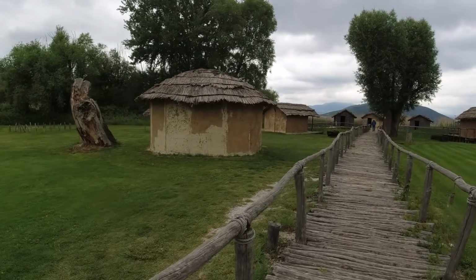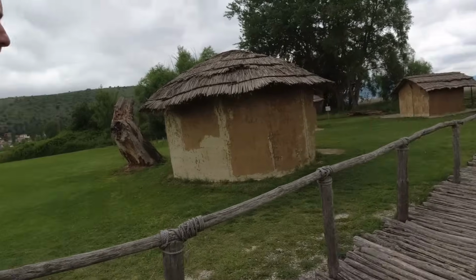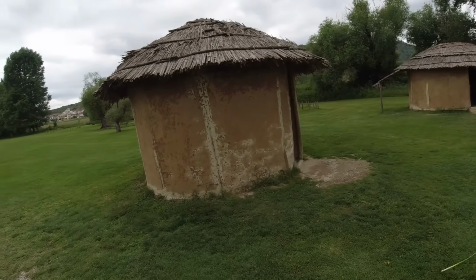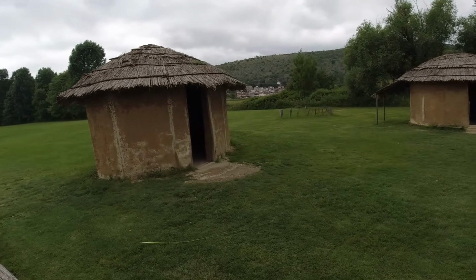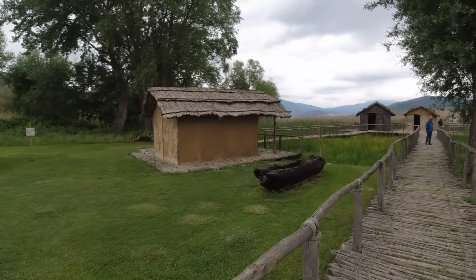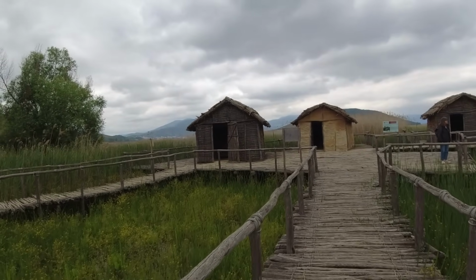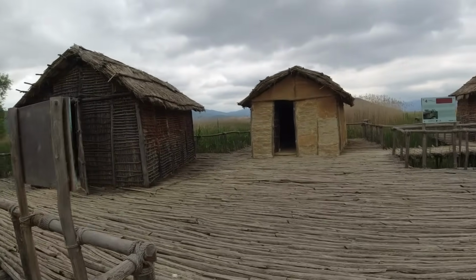So I'm not clear what here is some sort of remains from that era. Obviously not the thatched roofs. Seems unlikely even that these could be left over from then. So maybe this is all a recreation based on something that was discovered. Okay, I guess this is it. It doesn't go any further.